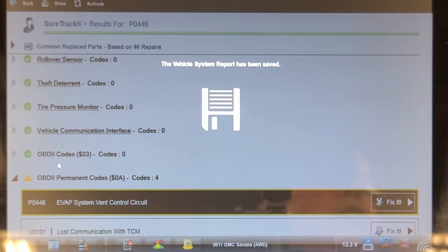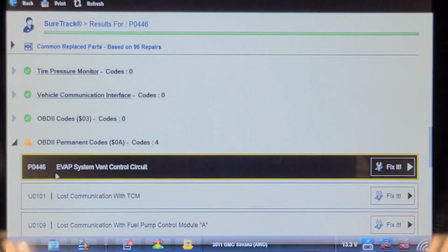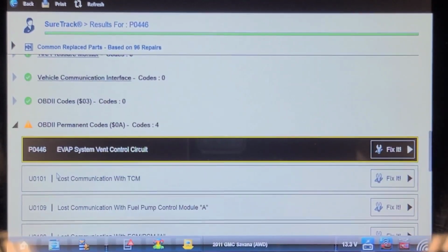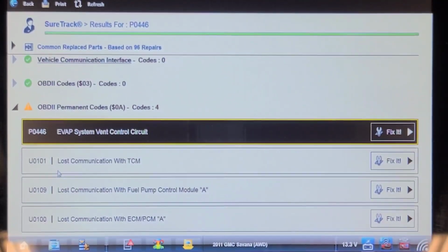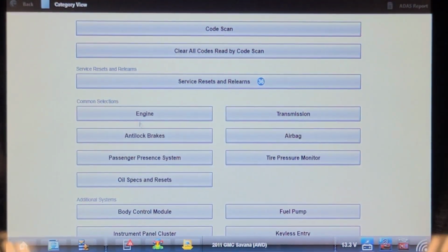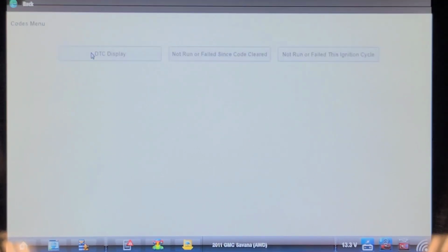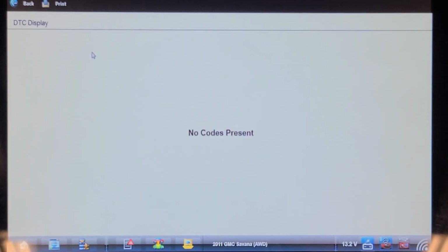Evap system vent fault control. Lost communication with TCM. Oh, maybe those codes didn't clear. No, that says they're permanent codes. And isn't that special? Lost communication with fuel pump. Let's try and go into OBD2 here. On the OBD2 side of things, the codes did not clear.